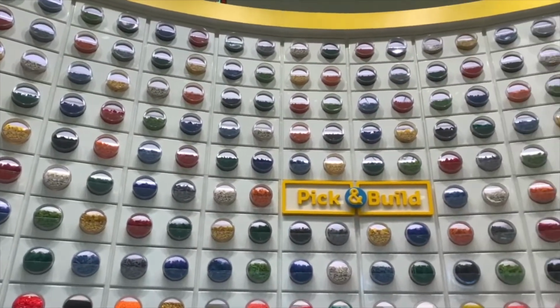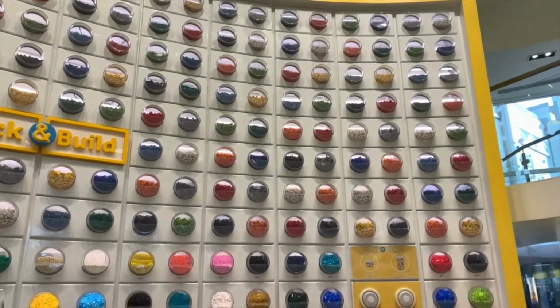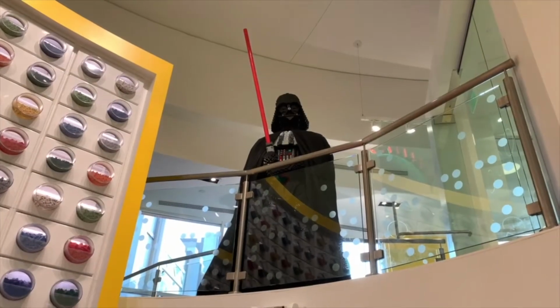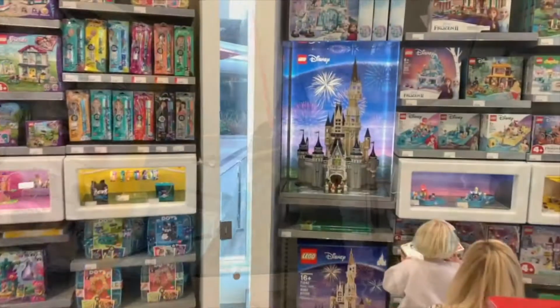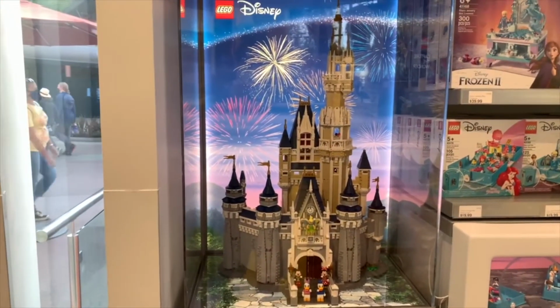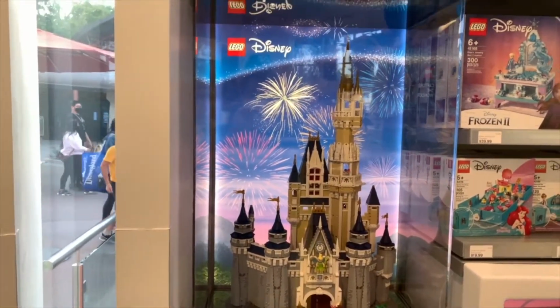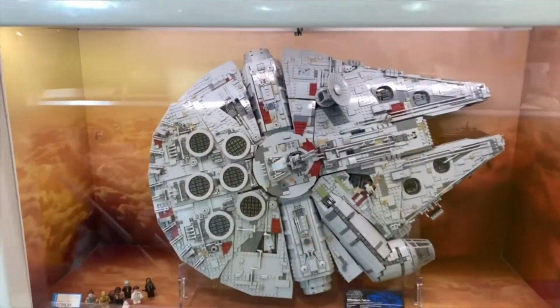And we have this gigantic wall of Lego pieces that you can collect from. I don't even know. Whoa! Okay, we got Darth Vader. That creeped me out. And of course, you've got the Disney castle. That is beautiful. Such a fantastic collaboration between Disney and Lego here.